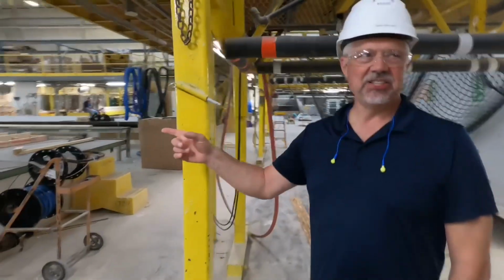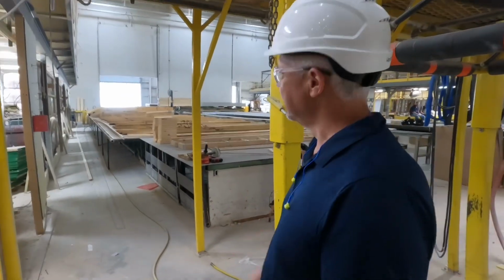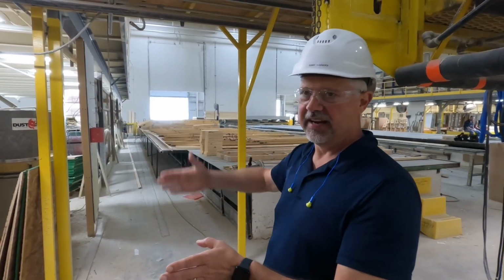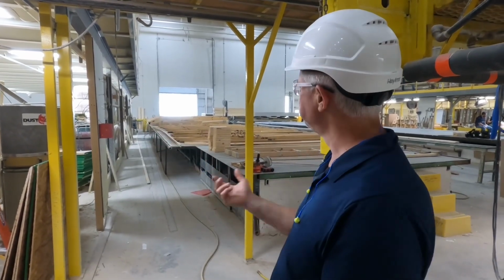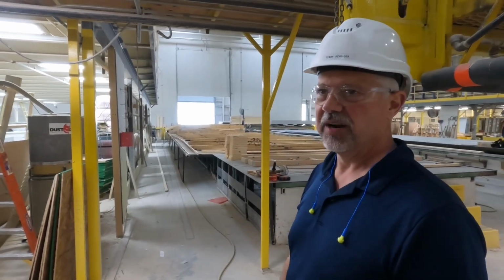This is our ceiling jig. We have 2 of these. They can build 2 ceilings at a time. They basically lay the drywall on the table, and then they lay all the roof trusses on there. They foam seal the roof trusses onto the drywall, so there's no mechanical fasteners in your ceiling drywall. And then they'll pick that up and move it up here when they finish the drywall.